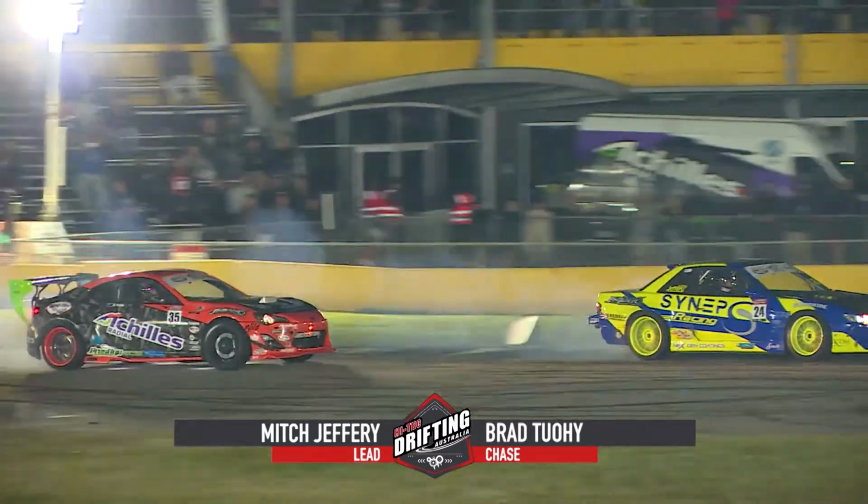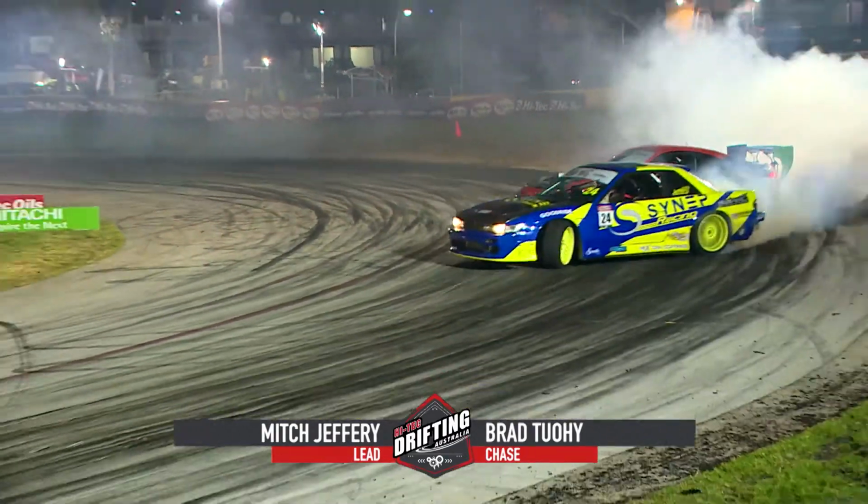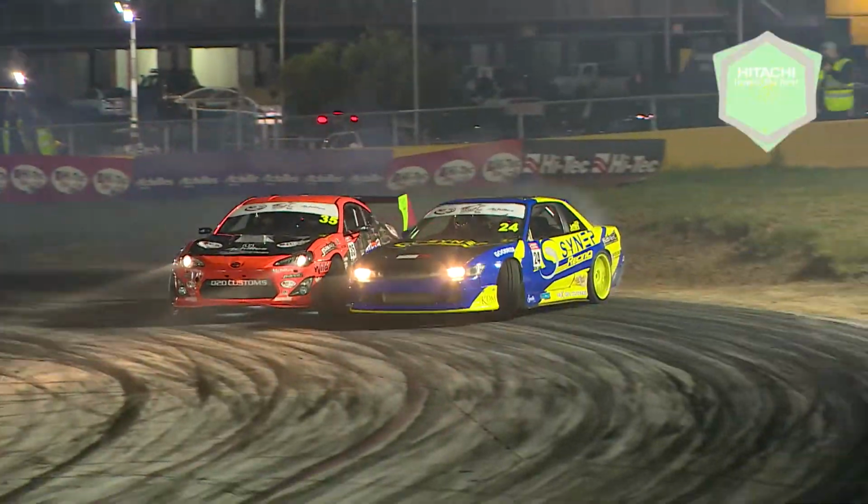Brad not feeling that pressure in that chase, knowing he just has to do what he's got to do up against Mitch Jeffrey. And finishes it off nice and tight on Jeffrey's door. Yeah, well done from both boys.